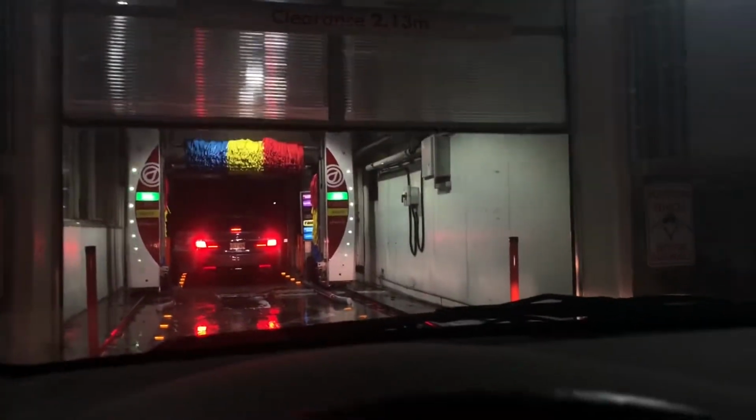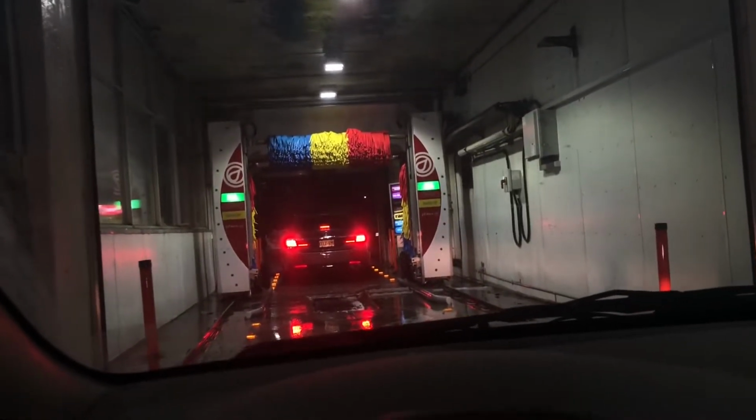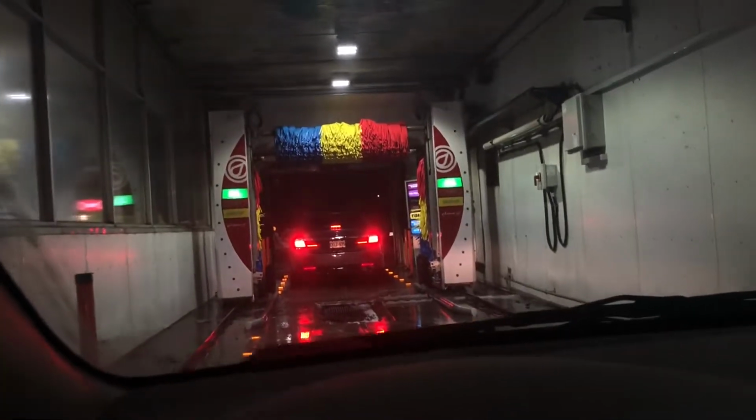And now I can go ahead. Let's see if it works that well. So once again, this is a newer Mark 7 ChoiceWash XT, but we placed another ChoiceWash XT.